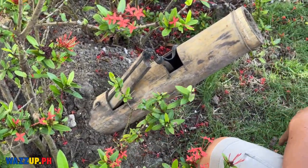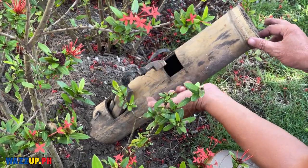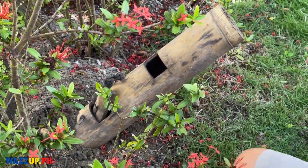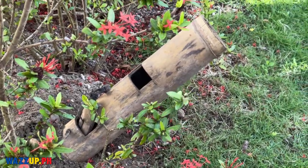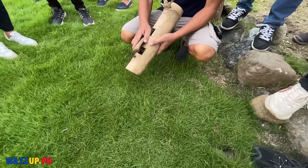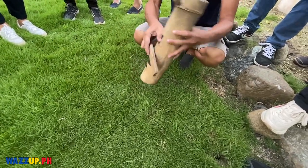Tapos we leave it overnight. Tapos the kagang will come up here. Then it triggers the lock mechanism. So, mayroon akong nilagay kagabi. Tingnan natin kung mayroon bang laman. Hindi naman po. Malaki siguro ito, malaki. Oo, malaki. Ayun.